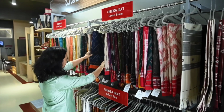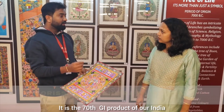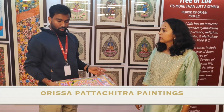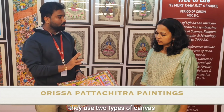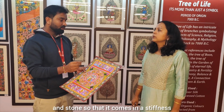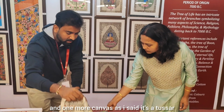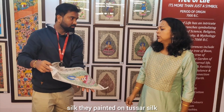I see that these are both Orissa Pattachitra paintings. Can you please explain the difference? Sure, ma'am. It's a 17th GI product of our India. Usually in Orissa Pattachitra, they use two types of canvas. One is cotton cloth, one more is tussar silk. This cotton cloth, it's a layers of cotton cloth. They pasted the cotton cloth with the help of tamarind seeds glue. And they polished with rice powder and stone so that it comes in a stiffness. And one more canvas, as I said, it's a tussar silk. They painted on tussar silk.